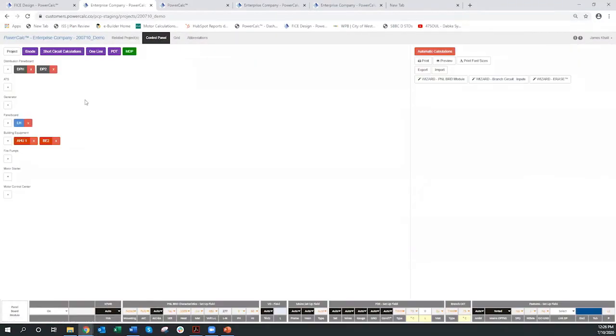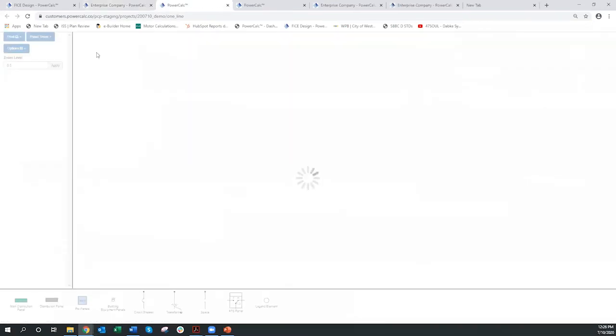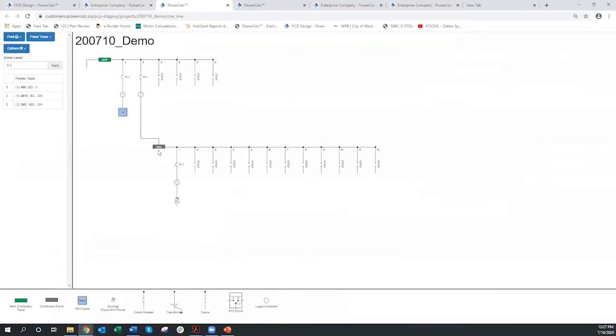Here's my DP1 with the running unit connected to it, all the spaces that are on DP1, and then everything is connected up to MDP, and MDP has already been updated with the right values after we connected DPH to it. On the left side of the one-line diagram, here's the feeder. The feeder is identified by 1, 2, and 3 circles in here, and they are also in the table.